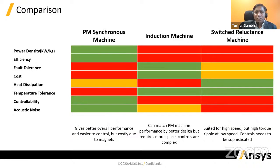So that's just what I wanted to lay down. Of course, there could be different views. There are people who are very passionately working on switched reluctance machines, and they are improving it and making it viable for EVs as well. Even induction machines. But of course, right now, what we see in the market is mostly the permanent magnet synchronous machine.